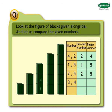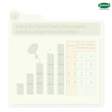Of the numbers 3 and 4, the 3 blocks look smaller than the 4 blocks. So, write 3 under column of smaller number and write 4 under column of bigger number. See the number strip given alongside. We can see the numbers 1, 2, 3, 4 and 5 written serially.